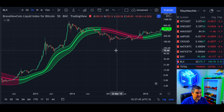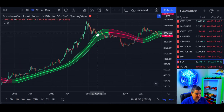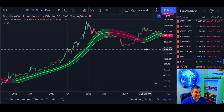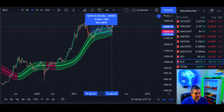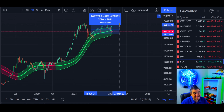So 300 days, 600 days. Was this one 285, right? 415, and this one was 285. So right now, if we were to come out of it soon, it would probably be closer to that 280 days or so. So that's the shortest we've been in. 285 days would take us still to the end of March.